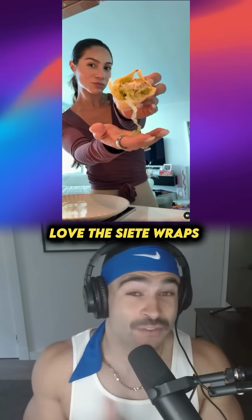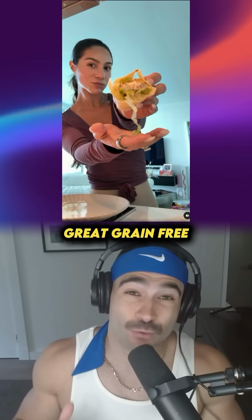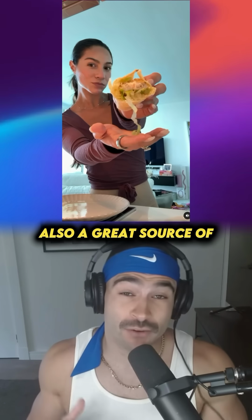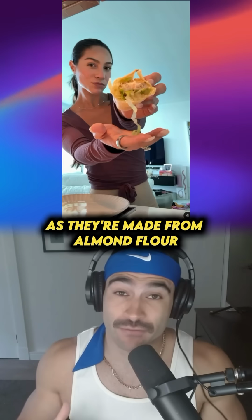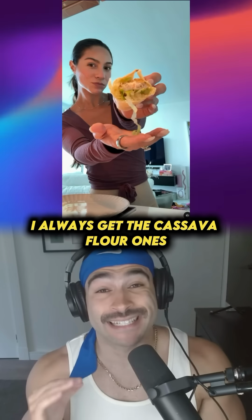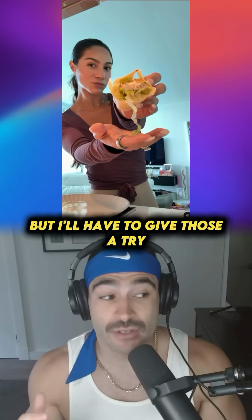Awesome lunch here. Love the Siete wraps. Great grain-free, gluten-free alternative to regular tortillas. Also a great source of vitamin E and magnesium as they're made from almond flour. I've actually never tried the almond flour ones. I always get the cassava flour ones, which are really good, but I'll have to give those a try.